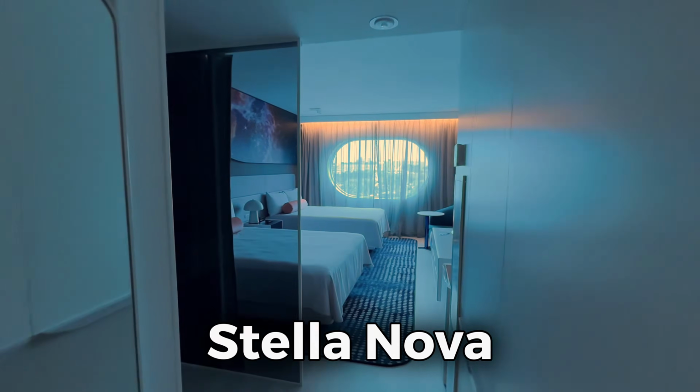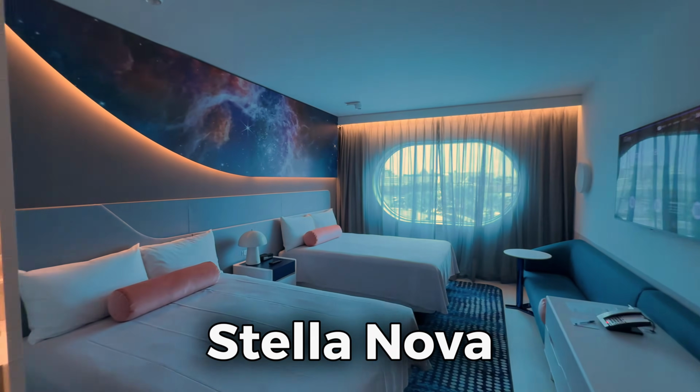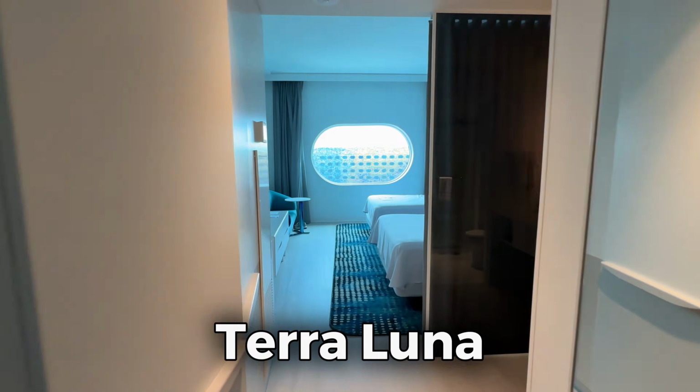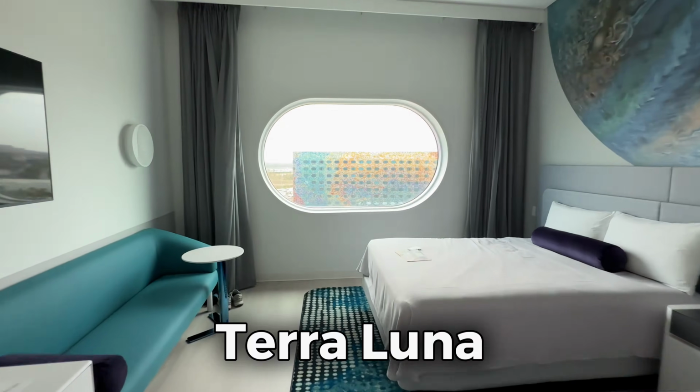When it comes down to the rooms, the Stella Nova and the Terra Luna rooms are basically the exact same thing. Their layout is almost exact. The design is going to be slightly different, but I do have to say slight. Both of these rooms are going to have sensor lights, so these lights are going to automatically turn on and turn off when it comes to movement. You might be a fan of this, you might not.